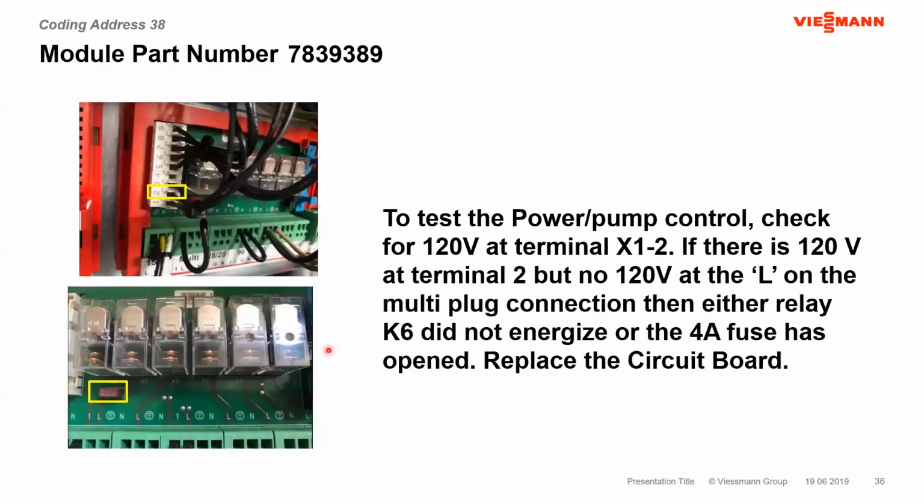Another test is obviously if we had a problem down here. So if there's an issue where we had power at this spot, no power at the 1 coming back to our control, then our power is interrupted somewhere in here. So we could check, basically measure power at the 2. We got power here, but nothing on 1. We can start looking at, again, as I mentioned before, the multi-plug L, the multi-plug 1. You could have a bad relay.